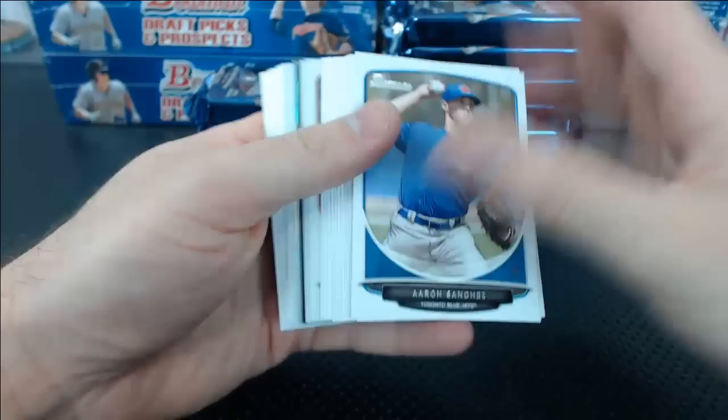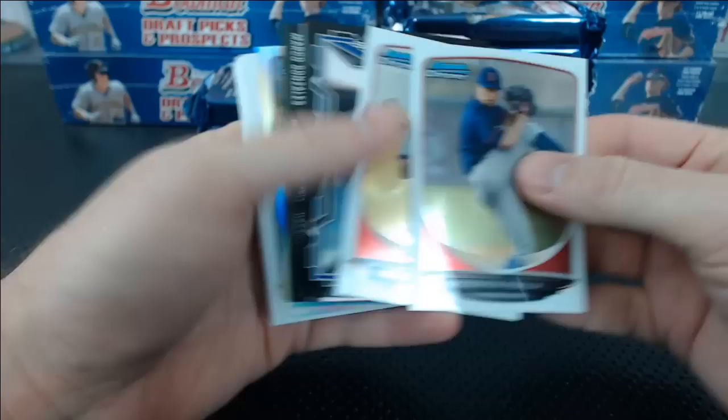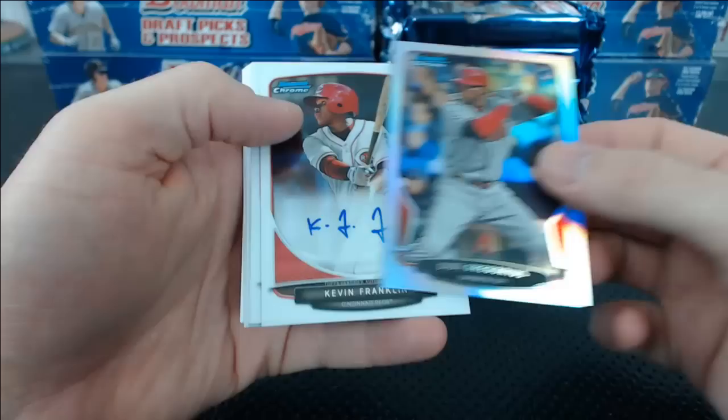Aaron Sanchez mini. And then you got a Ryu refractor rookie. So anyway, I'll probably come up with some sort of break for those mini Chrome sets and then everyone can copy me. That'll be cool. That's what happens now. Didi Gregorius refractor. First autograph is Kevin Franklin for the Reds.